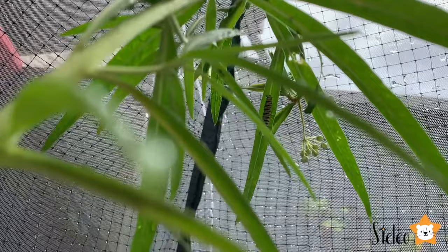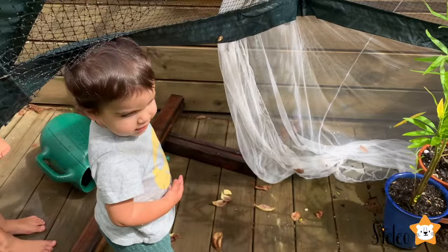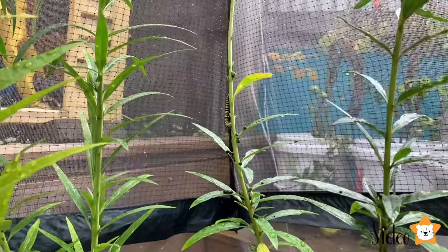I don't know if you can see it well. Where is the caterpillar, Zaza? Can you show me? Yes, the caterpillar is here, right? Okay, so we can't find the 5th one. We can't find the 5th one. Alright, so maybe because of the storm, something happened to the 5th one. We'll keep checking on them. We'll come later and have a look. Hopefully we can find it.